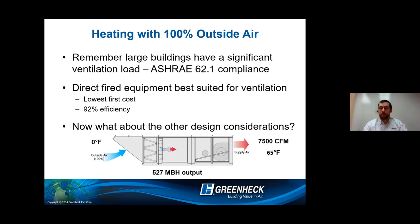So in this situation, say we're going to get 7,500 CFM of ventilation air. We can apply a unit here, heat that 0 degree air up to 65 degrees, and it's going to require about 527,000 BTUs per hour to do that.